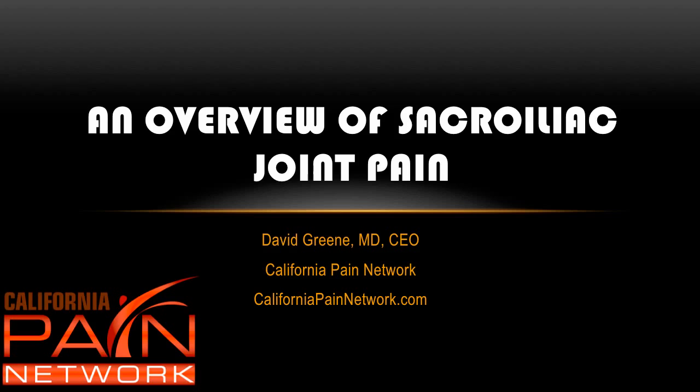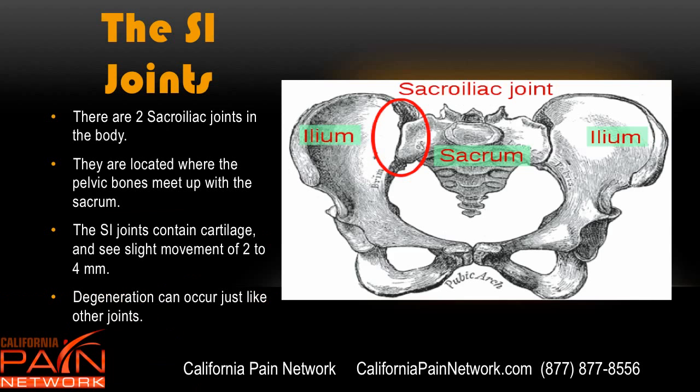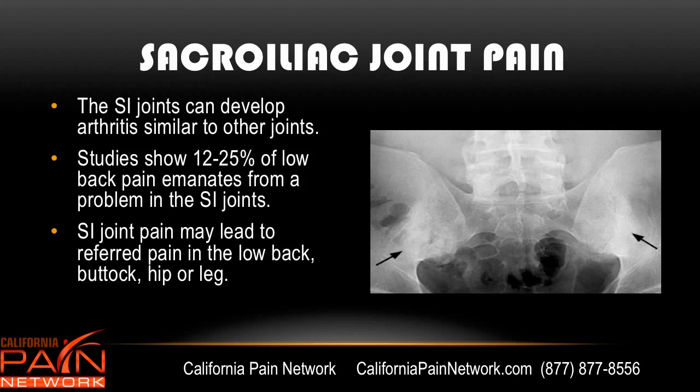The topic today is an overview of sacroiliac joint pain. There are two sacroiliac joints in the body, otherwise known as the SI joints. They are located where the pelvic bones meet up with the sacrum. The SI joints contain cartilage, and they do see some slight movement of 2 to 4 millimeters, nothing like what you see in a knee or a hip, right? Degeneration can occur just like in other joints because they do have a cartilage-bearing surface.